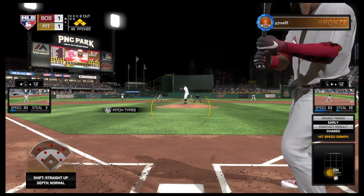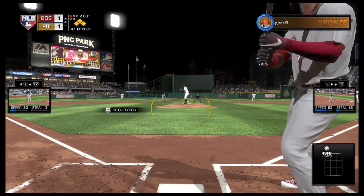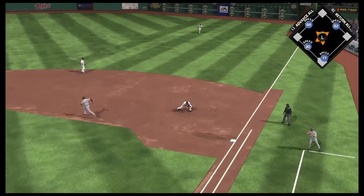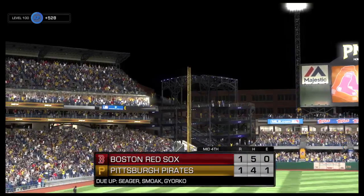Jason Hayward digging in, once again. One of the bigger spots in the ball game so far. Bases are juiced now with 2 away. Here's the 1-0. This is on the ground over to first. Scooped up, and Smoke will take this one over to the bag, and the side is retired.